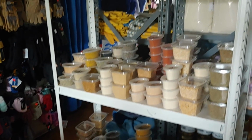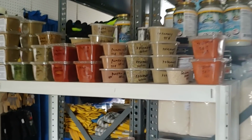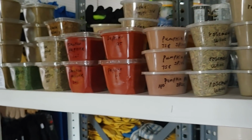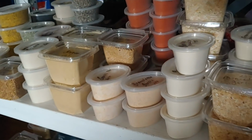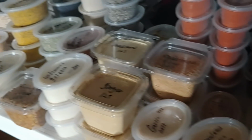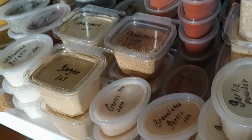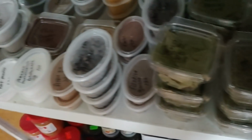These spices you'll see you can buy them so inexpensively, 75 cents for pumpkin spice and rosemary, $1.25 for the paprika, in fairly good sized bins. Ginger, it says there, $1.25. You just really can't beat the prices that you buy in bulk. Basil, $1.25. I mean, pretty much I get all of the things that I can when I can from there, unless I know that I can find it inexpensively at Aldi.